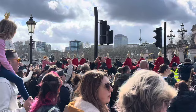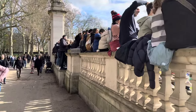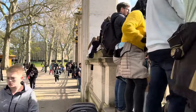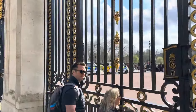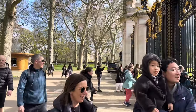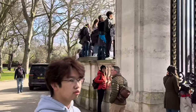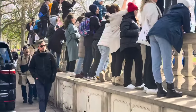So I don't think that I'm going to walk through there as there's loads of people. So bear with me as I'm going to make a quick scurry around the back of this wall, and we are going to line ourselves back up with the household cavalry. Yeah, super busy around there. So a little cut through as I try and navigate around lots of excited tourists, people standing on the walls. Shouldn't really be doing that, but people have traveled miles and hours to just see this quick moment.